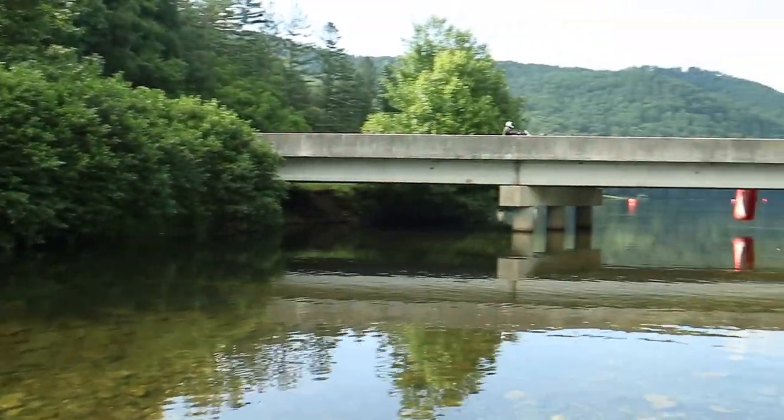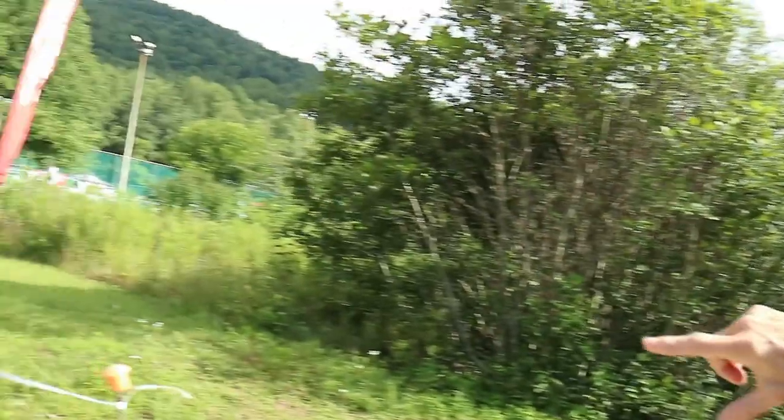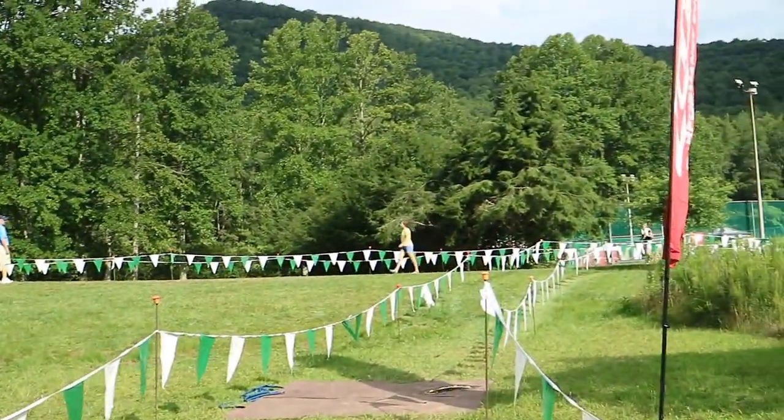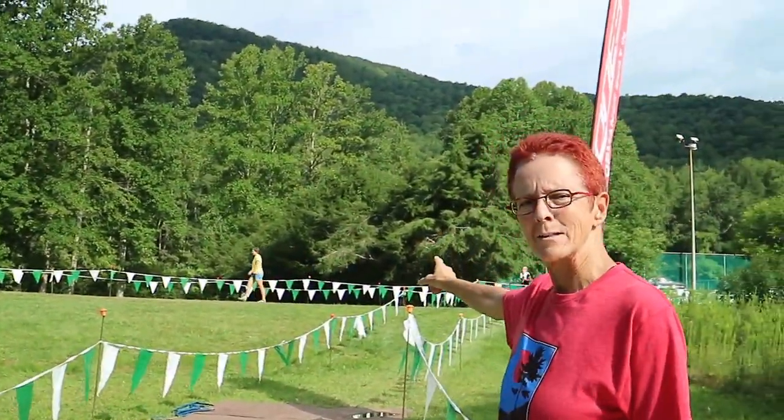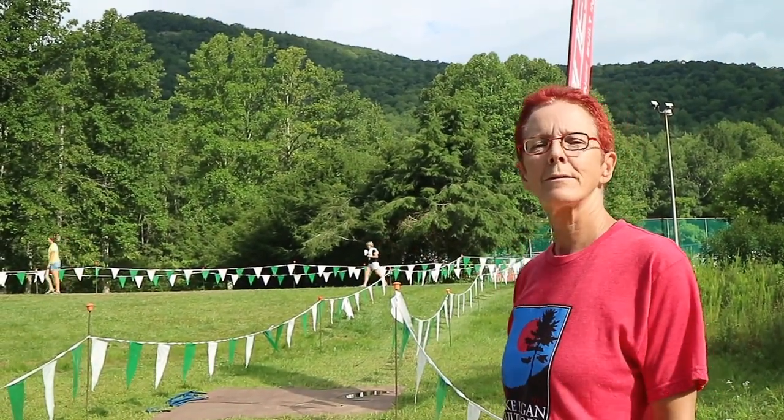So this is where I'll come out from at the end of the swim race, and you can see all of those orange buoys out there. And then I'll run down this corridor here, down here to the transition area where my bike is, and I will get on my bike there. That's the second part of the race.